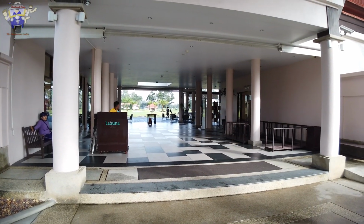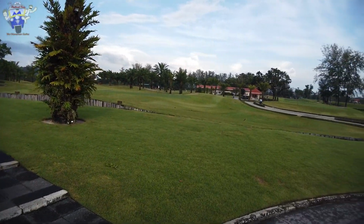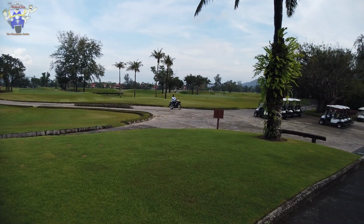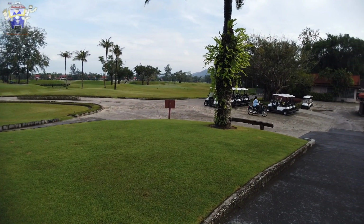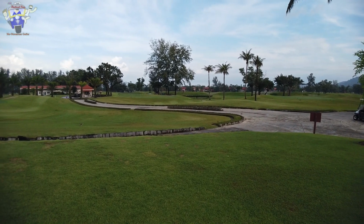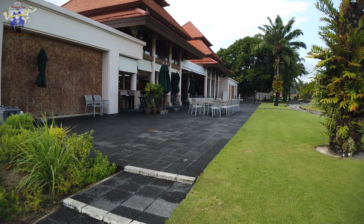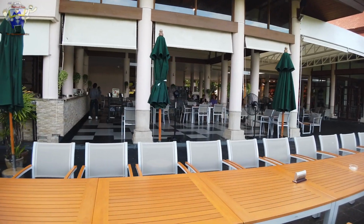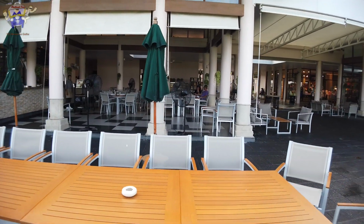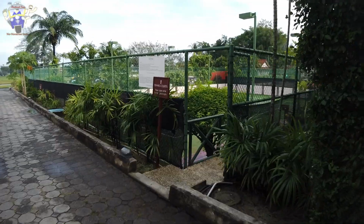Beautiful course just in the background there. What looks to be a very, very large golf course. I'm not quite sure how many holes the Banyan Tree has, but it certainly looks a beautiful course. There's also a restaurant that looks out onto the golf course. On-site tennis courts.